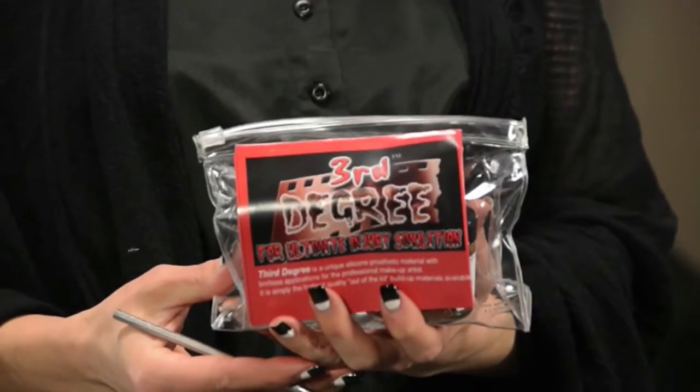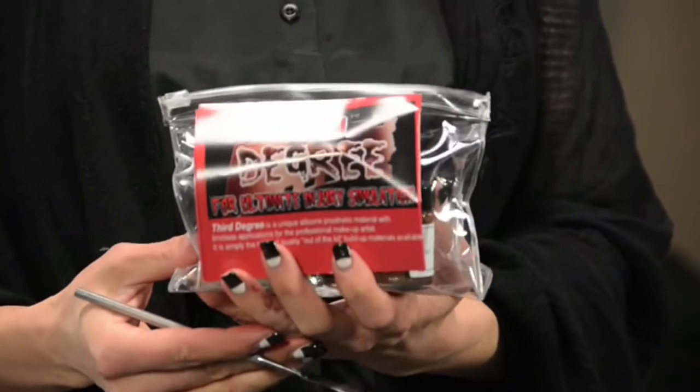We're going to be doing an injury. It's one of the most requested things that you'll ever hear when you're working on set. We're going to be doing a build-up injury, and that's going to require some 3rd degree, which is a silicone mixture of an A and B part. So we're going to be molding it together, mixing it up, and we're going to start building it up and creating some 3-dimensional depth on the chest area here of our model.